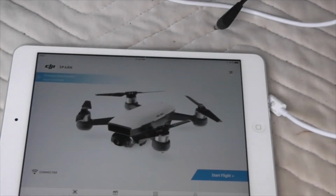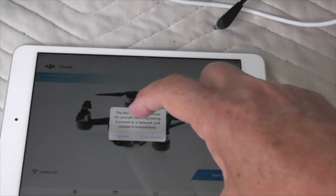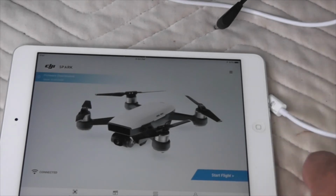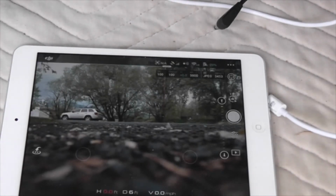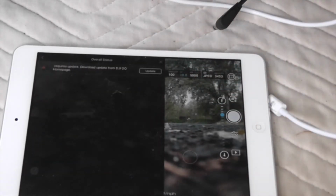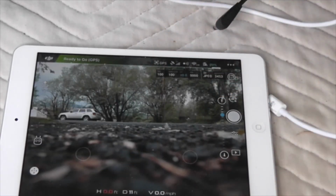So just out of curiosity, since I'm at test site 2, and I have the Spark in the car, let's try the Spark. So I turned on the Spark, and first thing it did, it asked me to update the no-fly zone and geo database, which I am not going to do. Learned my lesson on that. It's telling me that there's an update out there, which I am not going to update. But in a second, we will see that it is going to allow me to fly.